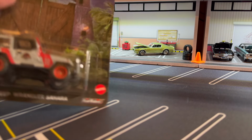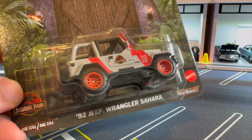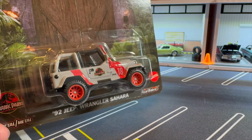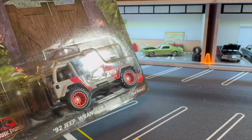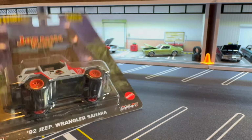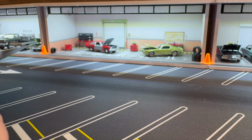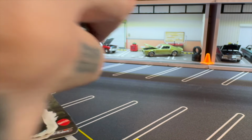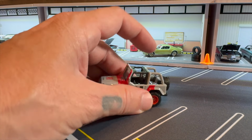All right, so we'll get right into it. 92 Jeep Wrangler Sahara. And again, I probably could have done a little bit of research before starting this video, but not really my thing. So I don't know if that's a new casting or if we've already seen it before. I just never have.